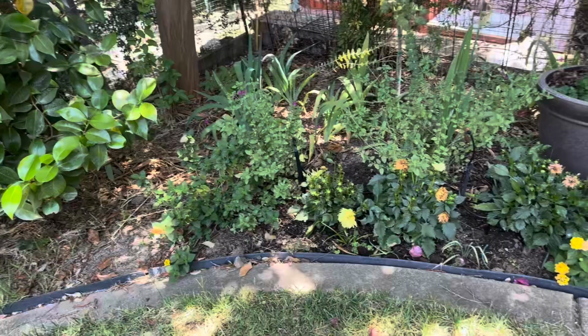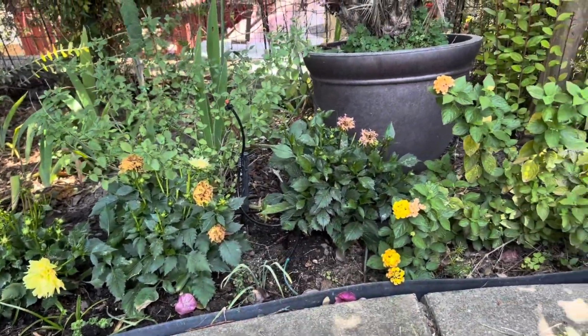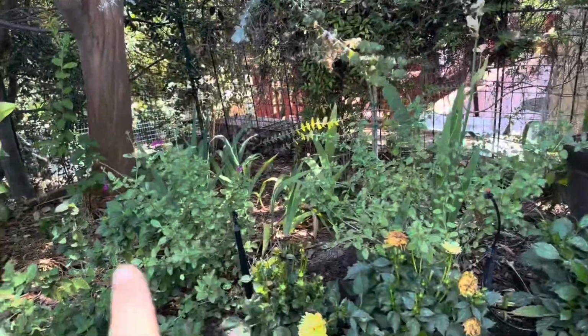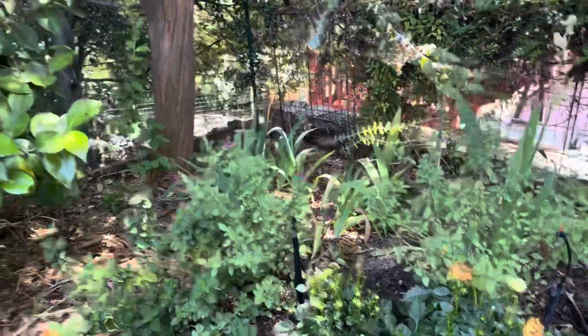All the flowers are doing fine here. They're going through their next set of buds. The watering is getting better here, and you can see the lantana is starting to bloom more, and the salvia. Even though this is a small salvia, it still attracts the hummingbirds, and it's really adorable.